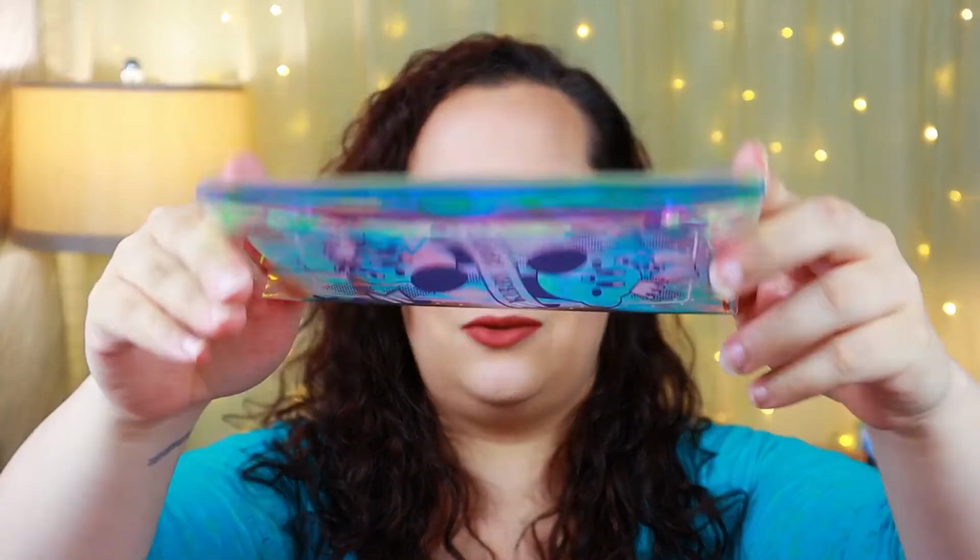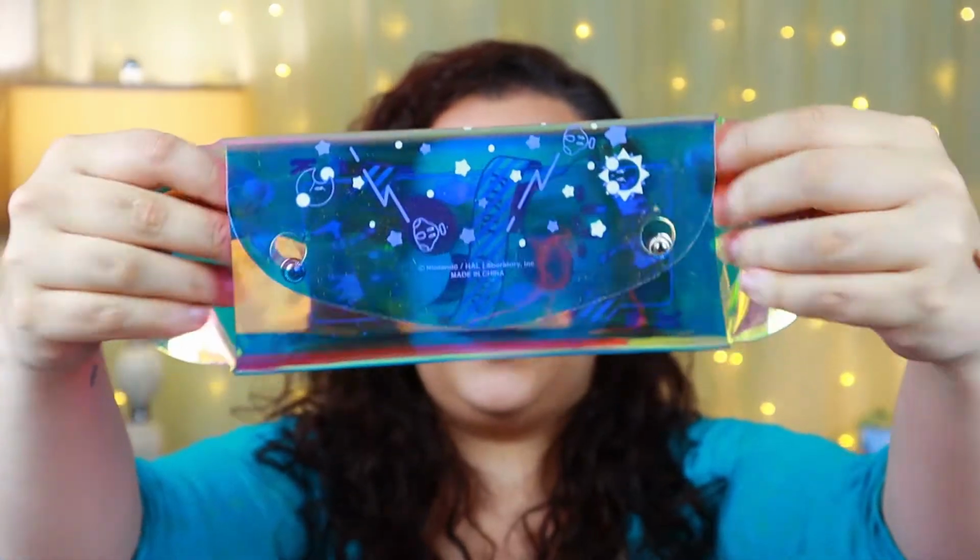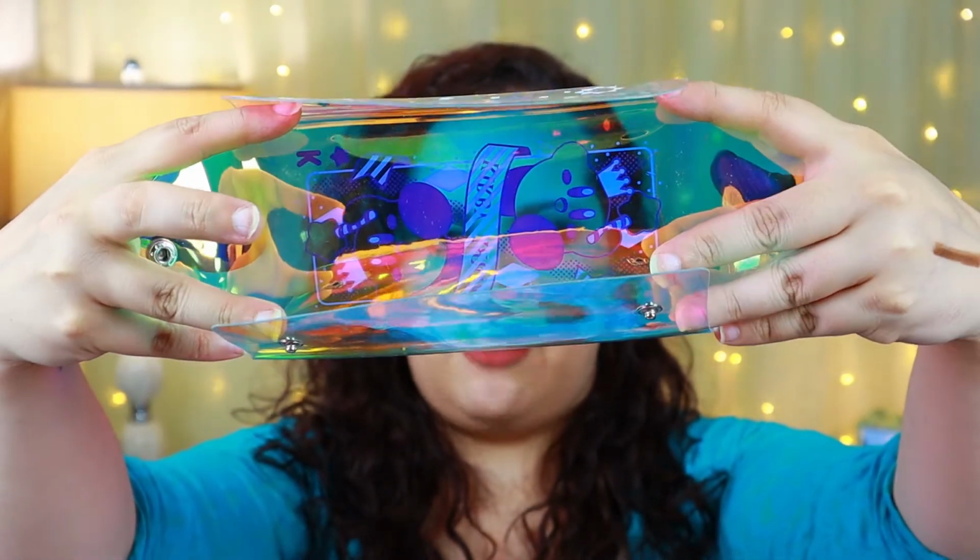But this bag is so cute. It has little flaps that open up, and it's almost like an envelope type thing. I don't think it would hold a lot of things in it. I mean, maybe brushes or pencils while you're traveling, so that could be handy. I will definitely use this. This is really cute. Let's just see real quick what they say about it.